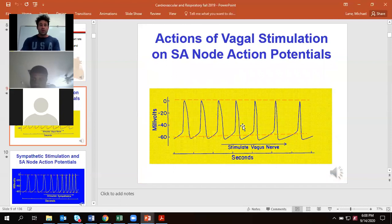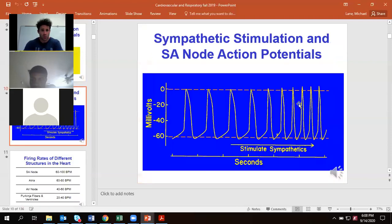So here's the example of when someone has greater amounts of vagal tone. You can actually see how these individual depolarizations get further and further apart, as opposed to when we talk about putting in epinephrine and you see how they get closer and closer and closer. And that's the natural effect of obviously getting that contraction to occur at a higher rate.